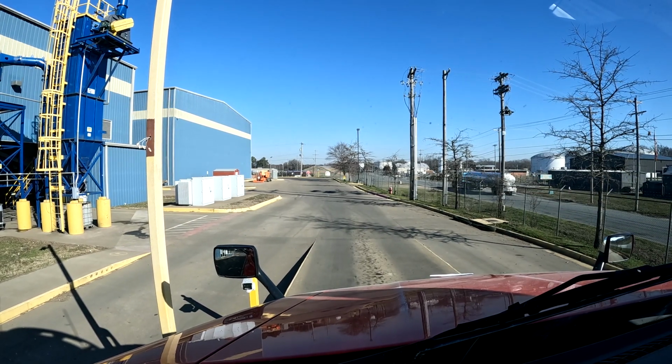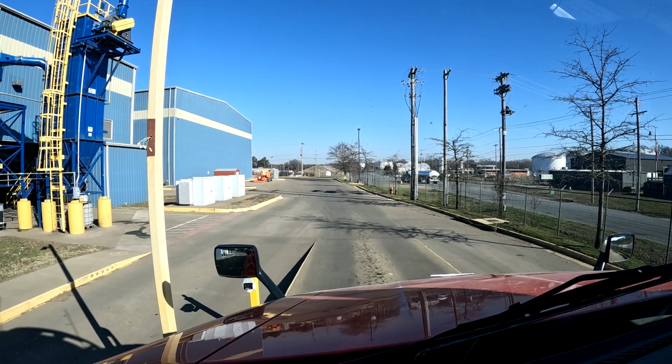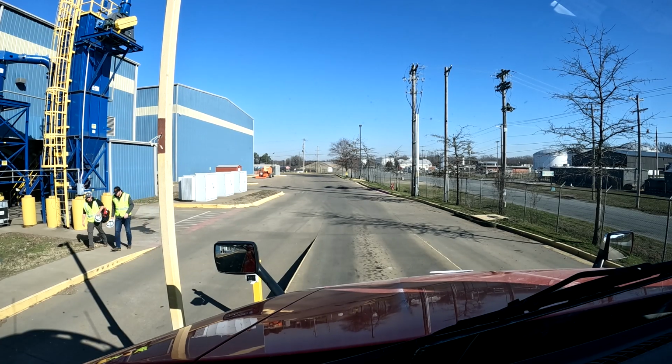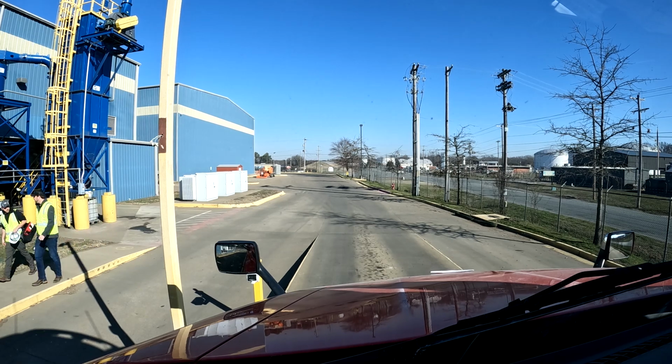Looks like I'm gonna weigh about 31,320 with me in the truck. Let me go check in. Checked in, although that was a little bit of a problem. This is my second time on the scale.